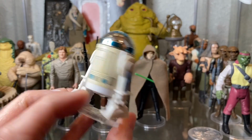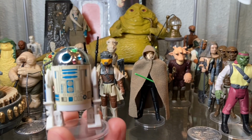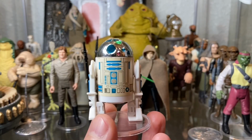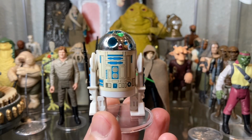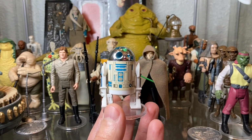But I do think it's a cool figure in spite of it not having spring-loaded lightsaber action, or what would have been dreamed up by any 7-year-old. I still think it's a cool figure. It's R2-D2, so I've got nothing but mad love for him, even if the lightsaber doesn't shoot out of the top of his dome.